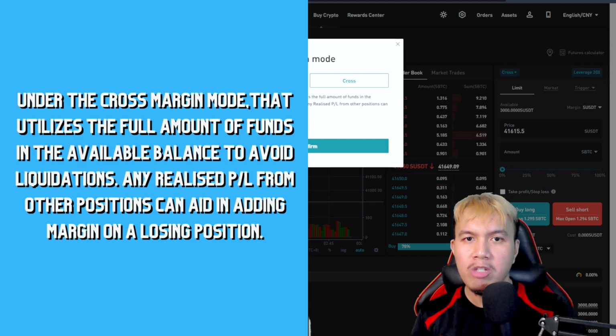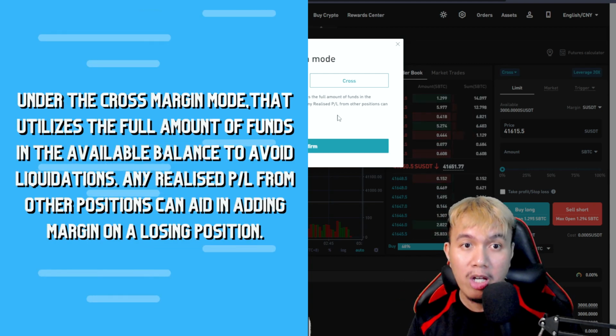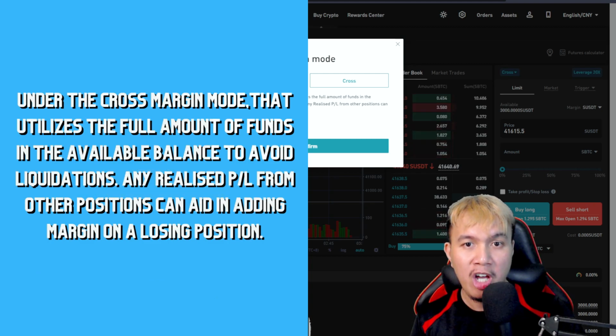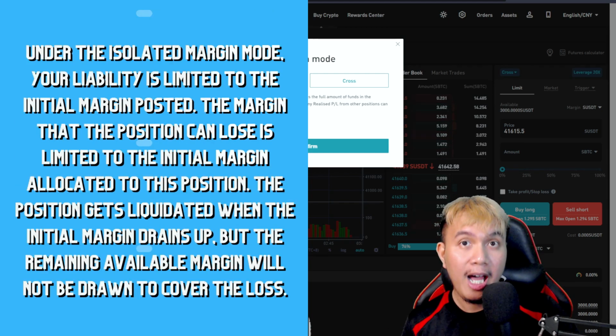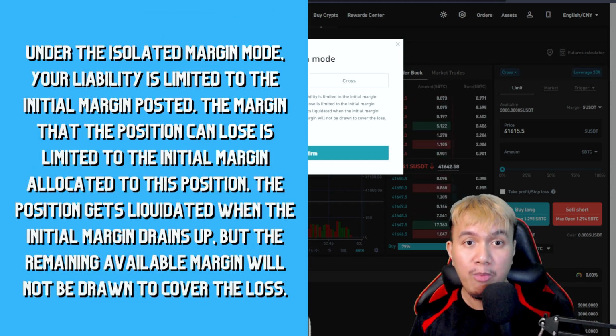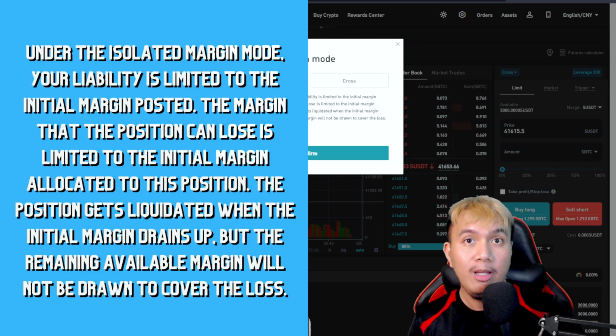Under the cross margin mode, that utilizes the full amount of funds in your available balance to avoid liquidations. Any realized profit or loss from other positions can aid in adding margin on a losing position. And you have the option of checking or unchecking this box like "do not remind again." But what about the isolated? So it says right here, and I quote, "Under the isolated margin mode, your liability is limited to the initial margin posted. The margin that the position can lose is limited to the initial margin allocated to this position."